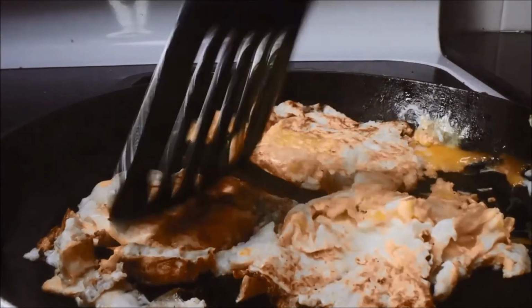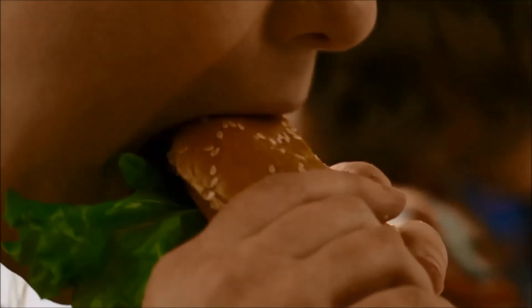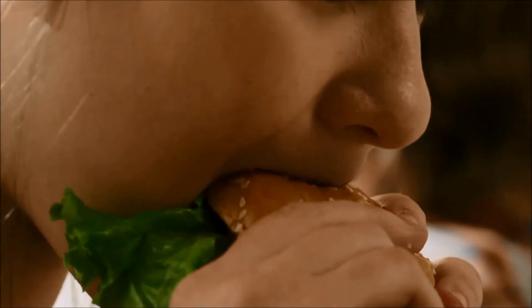Scrambled egg sandwich. This one's my favorite breakfast recipe of all time. The eggs are mildly seasoned and cooked for only a few seconds.